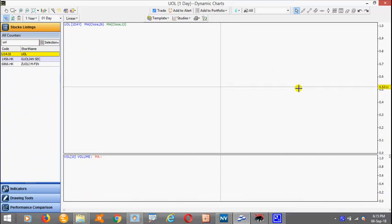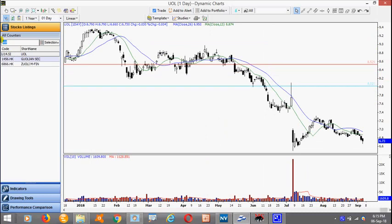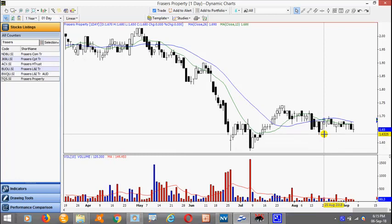This is UOL. Again, successive lows over here. Look for a throwback, we look for a setup. Just be mindful of the support at this level here of 650. Stocks like Frasers Property have been range bound. Again, we are looking for opportunities for a downward move and to initiate shorts when it does so. Now the rest of the property stocks are more difficult to handle, so we'll probably leave them alone.